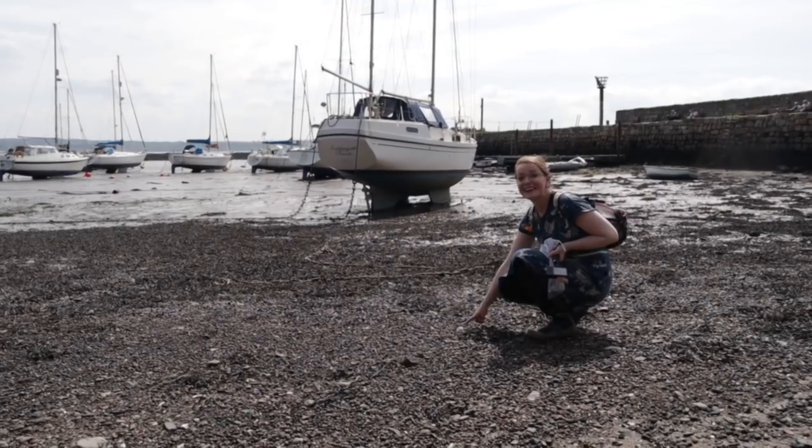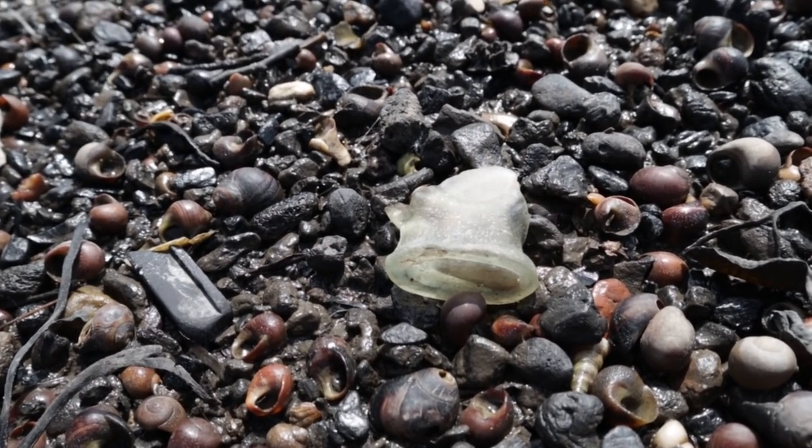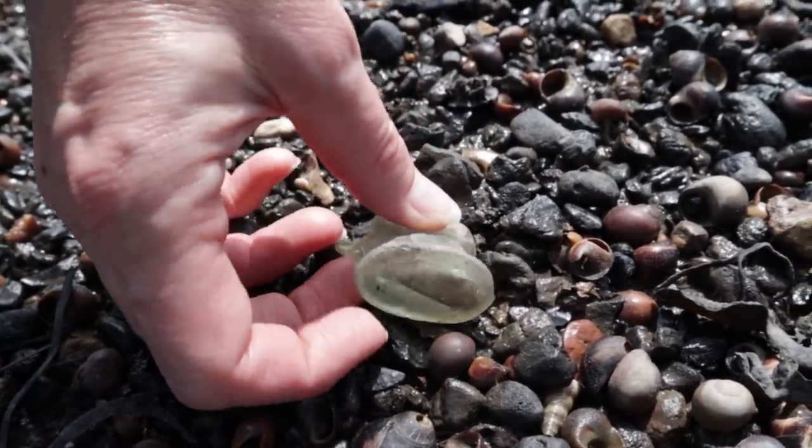I found something. That is very cool. That's really nice. Yeah, it's a base of a little bottle. It might be like a nail varnish bottle. Let's have a look at it.